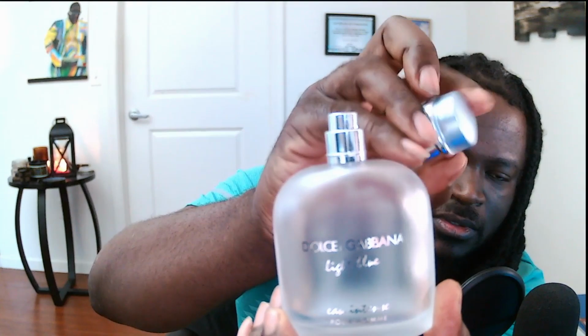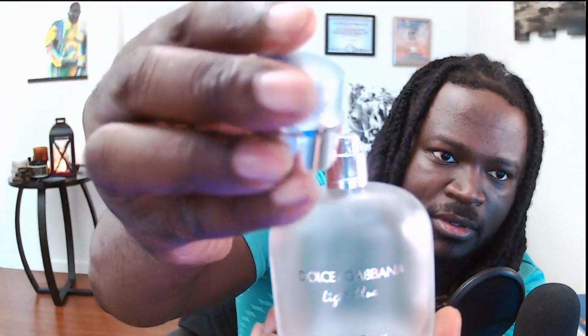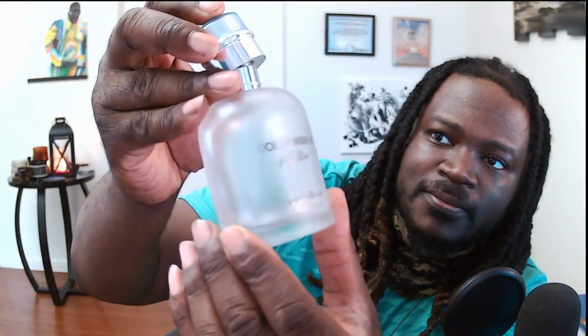As you can see, this is one of my favorite blues. I wear this all year round because I do not care. I love this cologne presentation. If I had a full bottle, it would be a lot better, but you got that frosted glass, that typical shape that they have for most of the Dolce men's collection, which I like. Kind of got this little dome sort of cap. You can probably see it better back here. Got your little atomizer here. This is a 3.3 ounce.